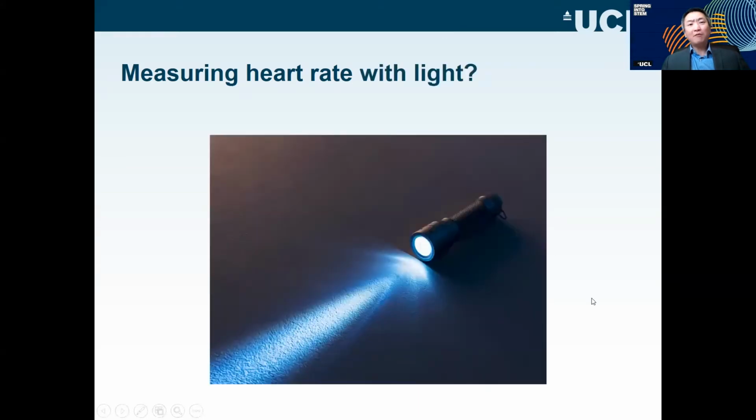What about measuring heart rates with lights? That's slightly difficult to understand, right? Because surely light is blocked by tissue. How are we going to actually use light to measure pulse rate? Can light even pass through human tissue?